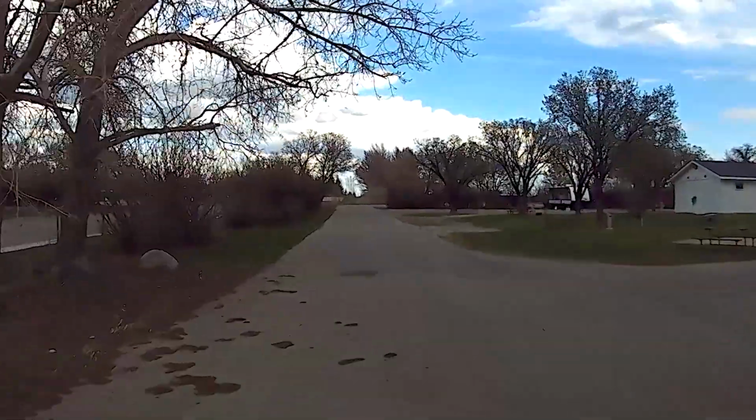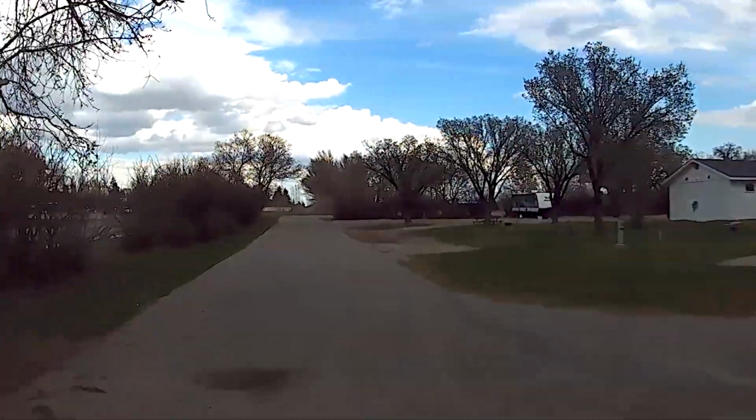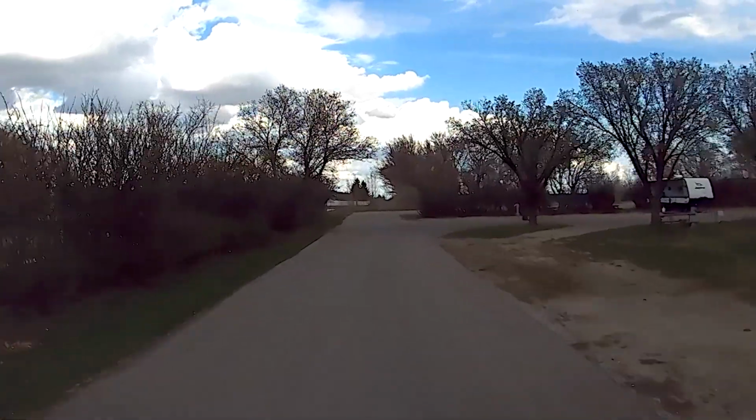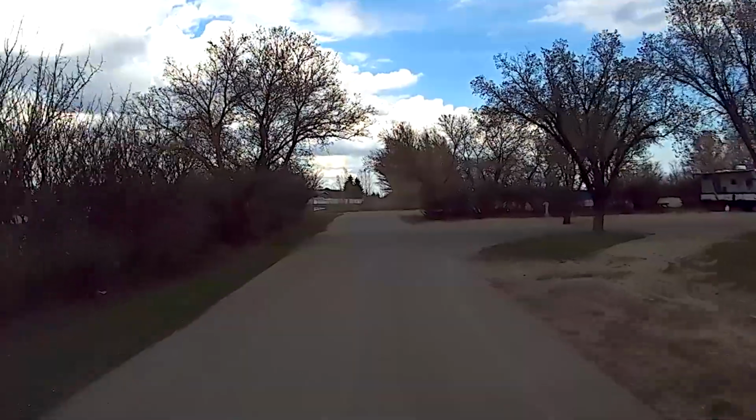It's right by a beautiful river and apparently there's a big walk around the river, so we'll check that out shortly. Just got to get ourselves set up. Got full hookups tonight, so should be all set.